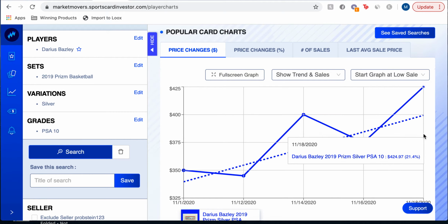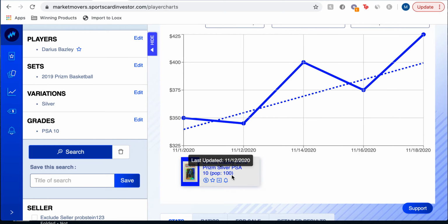Silver PSA 10s cost so much now for players, and they have such a high ceiling that I think Luka's got up to around 10,000 last year. Now, in no way am I saying Bazley or Graham are going to be like Luka, but I'm just saying that those cards go up a lot, even though they have pretty high pop counts, and this one's only at 100. So Bazley and Graham, I'm buying. I have bought.